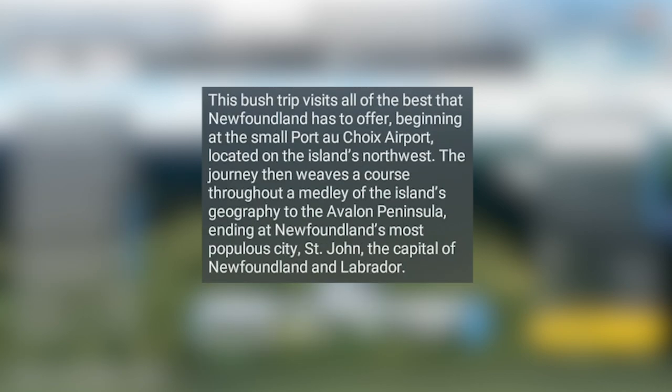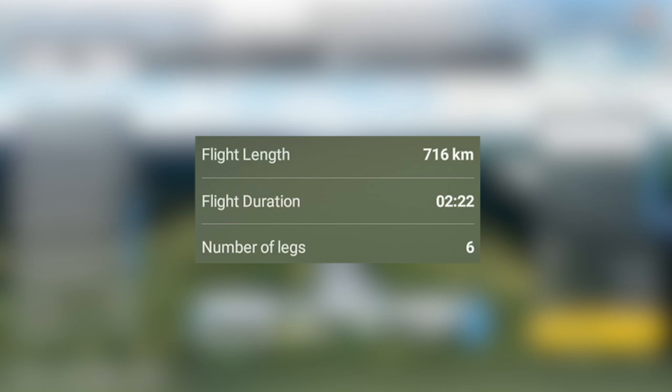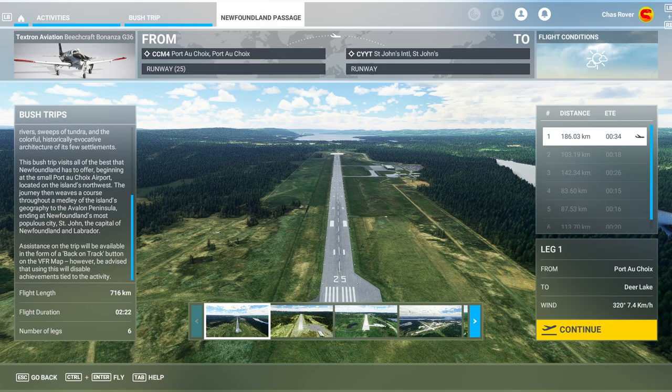This bush trip visits all of the best that Newfoundland has to offer, beginning at the small Porto Choix Airport located on the island's northwest. The journey then weaves a course through a medley of the island's geography to the Avalon Peninsula, ending at Newfoundland's most populous city, St. John's, the capital of Newfoundland and Labrador. 716 kilometres, 2 hours 22, 6 legs. Leg 1 starts today, Porto Choix to Deer Lake.